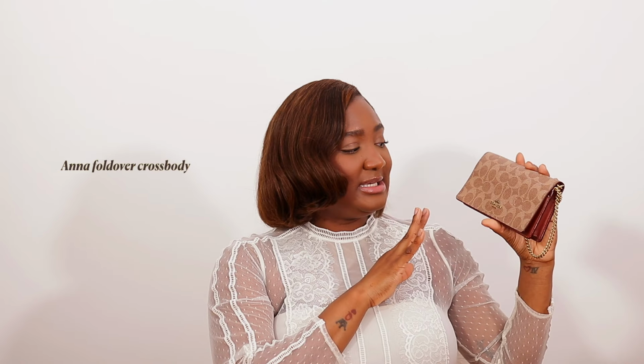So yeah, the second thing that I purchased is one of my favorite things from Coach. It is this. This is a belt bag, I believe. I don't remember all the names. I'll have the names on the screen for you guys. This is very old. This is one of my favorite Coach bags, Coach belt bags, whatever.